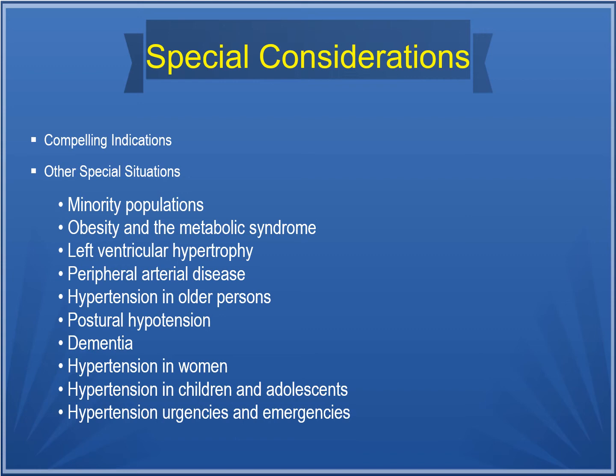There does seem to be some evidence that ACE inhibitors and ARBs will in fact reverse that. Peripheral artery disease. Interestingly, how do we diagnose that? Well, we can do ankle brachial indexes, where you have people that have their blood pressure taken on their upper extremities and their lower extremities. The lower extremities should be at least 90% of what the upper extremities are. But we also can do other more extensive testing looking for peripheral artery disease and actually have specific measurements.